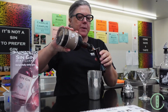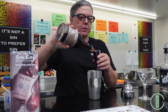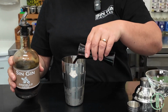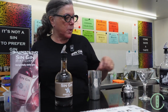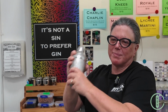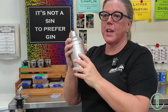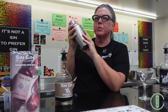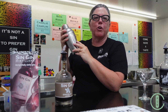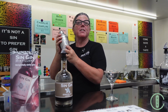I'm going to make an espresso martini with our coffee liqueur. There we go. And some other secret ingredients. The trick is to shake it till it's really cold, and then you can be assured of some really good foam. And make sure the lid doesn't come off.